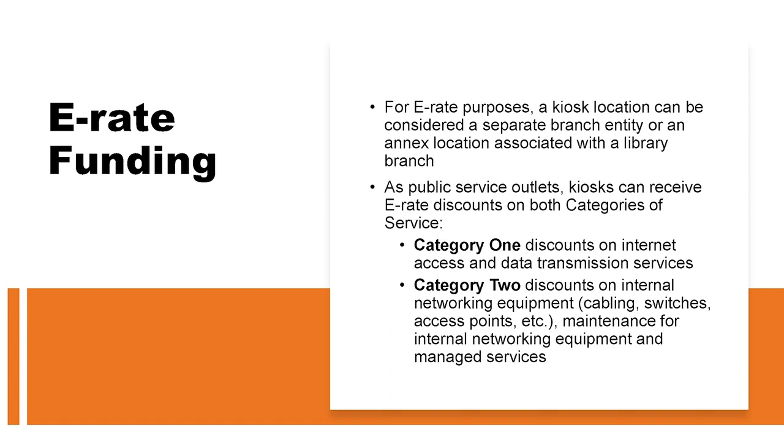As a public service outlet, it is eligible for Category 1 discount, which basically means your internet access. And then Category 2 involves pieces of networking equipment, maintenance for equipment, and sometimes managed services. But the big thing that we're focused on would be things like wireless access points, licenses for your access points, switches, firewall router, those kind of materials. The discounts range in Kentucky from 50% up to 85% for Category 2. It can cover a really substantial portion of those expenses, so it's definitely something to consider.